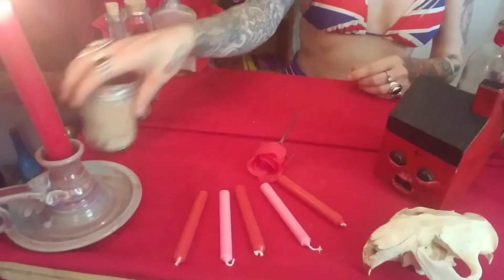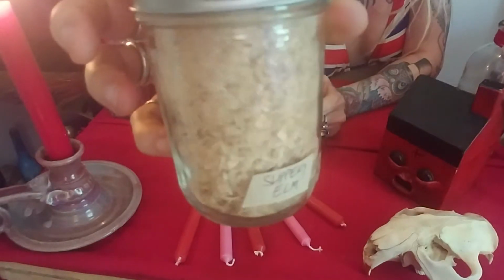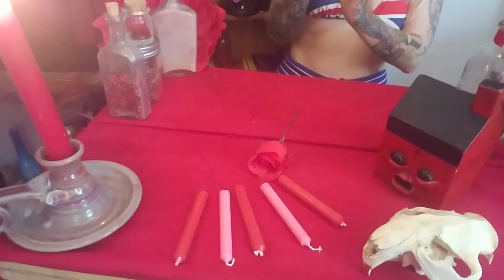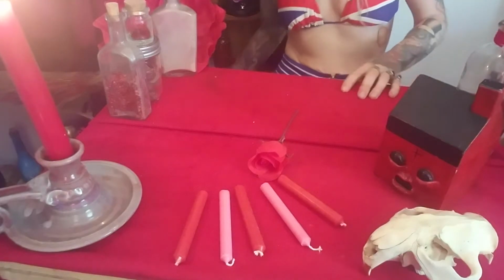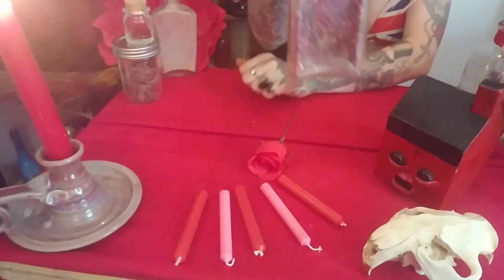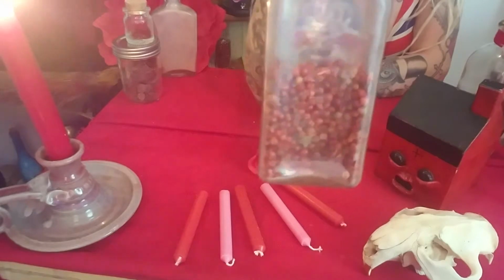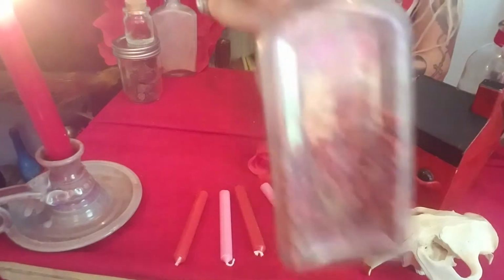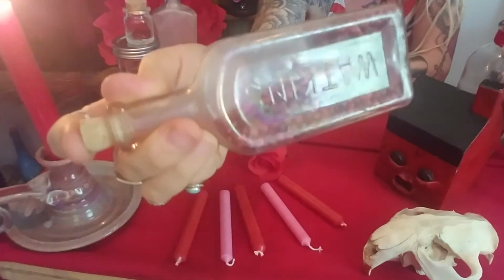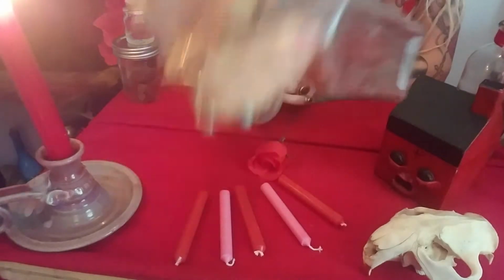Alright. And slippery elm bark is a bit pink. It is. It is a bit pink. I don't know if it's showing up that way, but it is. Okay, and pink peppercorns, which I have in one of my lovely vintage bottles. This vintage bottle says Watkins, so it had some kind of like crazy cough syrup in it from probably, there we go, you can see it, from probably the 1900s, I think.